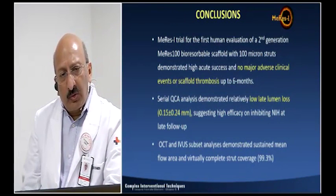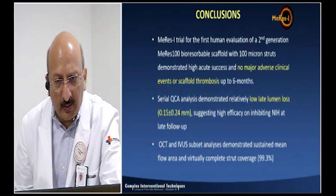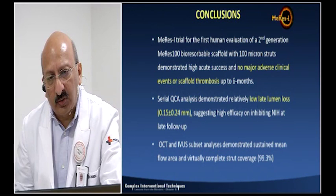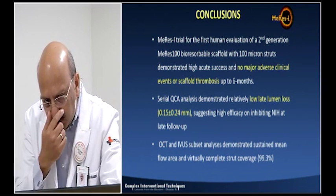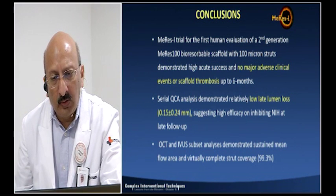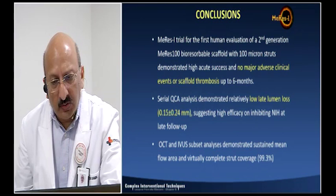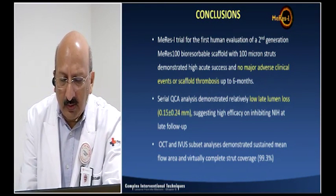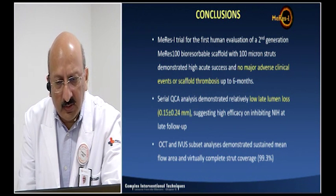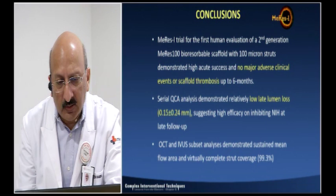So to conclude, Meril's One trial is the first human evaluation of a second generation Meril's bioabsorbable scaffold with 100 micron struts, demonstrated high acute success and no major adverse clinical events or scaffold thrombosis up to 6 months. The serial QC analysis demonstrated relatively low late lumen loss, suggesting high efficacy on inhibiting neointimal hyperplasia at late follow-up. And OCT and IVUS subset analysis demonstrates a sustained mean flow area and virtually complete strut coverage, which is 99.3% in this study. And I think that is a very positive outcome, which I must call a second generation stent, the bioabsorbable stent, biodissolving stent.